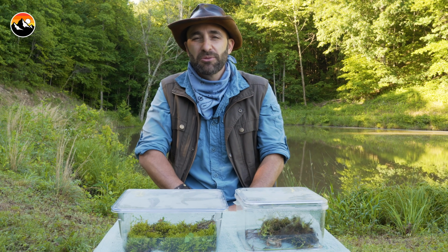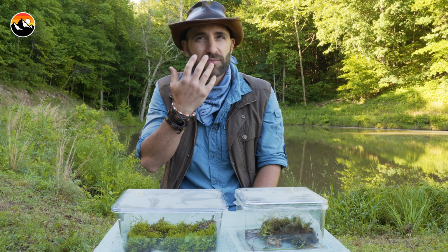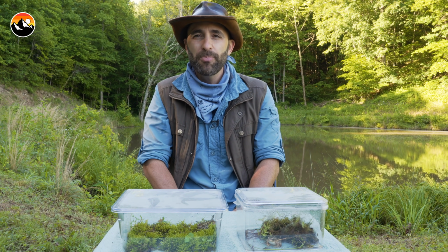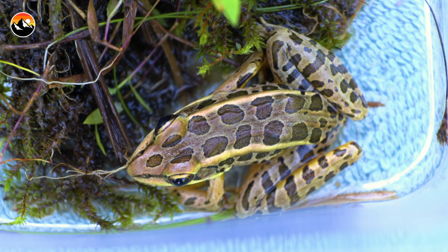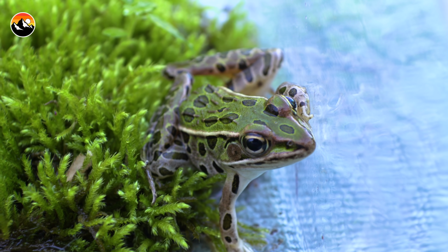Does my lip look any different? No, man. Same. That's so weird. I definitely am having some numbness going on in my lower lip, not so much on my tongue, just on the front of my lip. And I would definitely say that the toxins in the pickerel frog are more apparent than the taste of a leopard frog. Ugh, that's actually really strange.